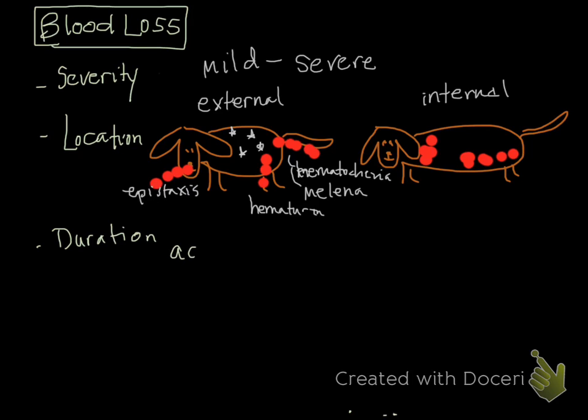So we've talked about the clinical signs related to acute blood loss. And this is where you have that sudden drop in PCV, and your patient is clinical for it. So they may collapse or be lethargic or any of those things that we kind of already talked about. Chronic anemia is a little bit different, and I'm going to tell you about that now.